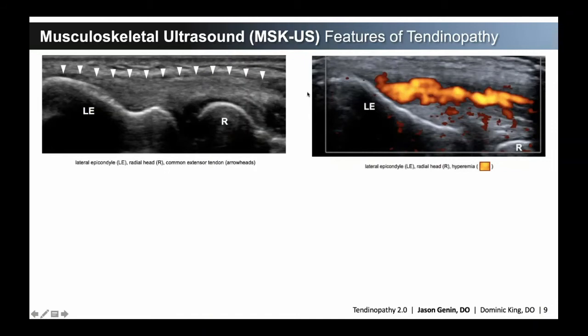So on the top right, you see a very classic case of hyperemia. And with this tendon, we understand, is it full of VEGF? Is there signaling inside that tendon that's maybe changing the morphology of the tendon? Is it changing its tensile strength, which you'll see in a little bit as we go to an intracontinent model.